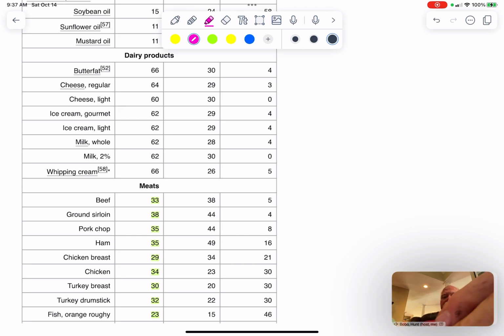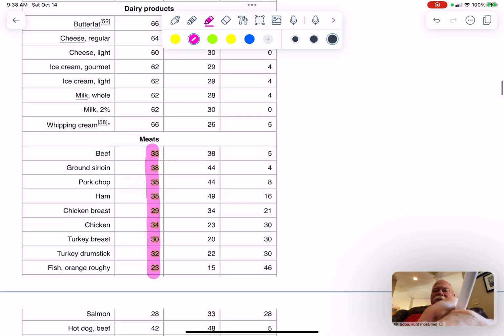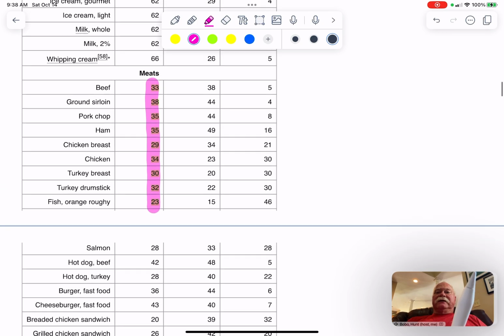In here, the highest one you could find was like ground sirloin. It was still only a little over a third saturated fat. So whatever they say about lard and meat, that's going to have too much saturated fat. It's actually got twice as much unsaturated fat as it does saturated fat.